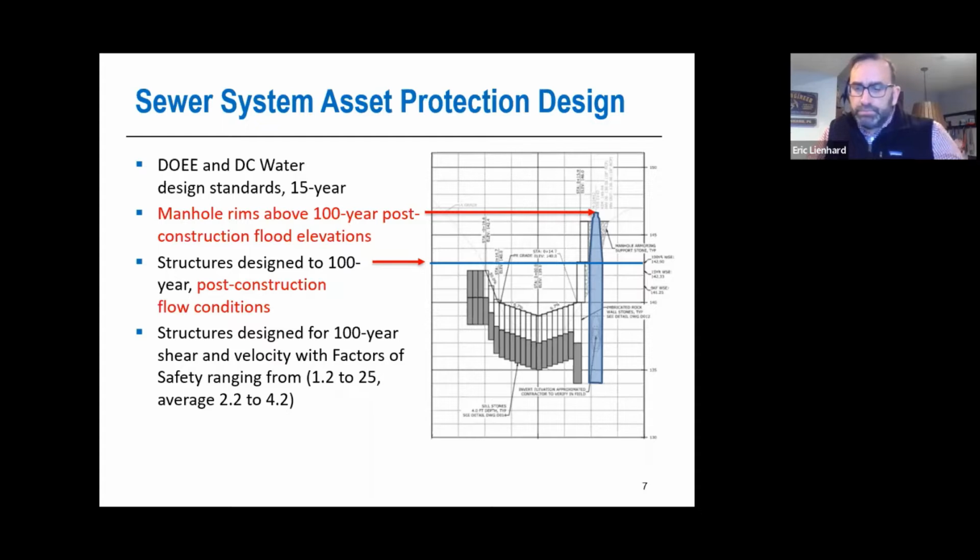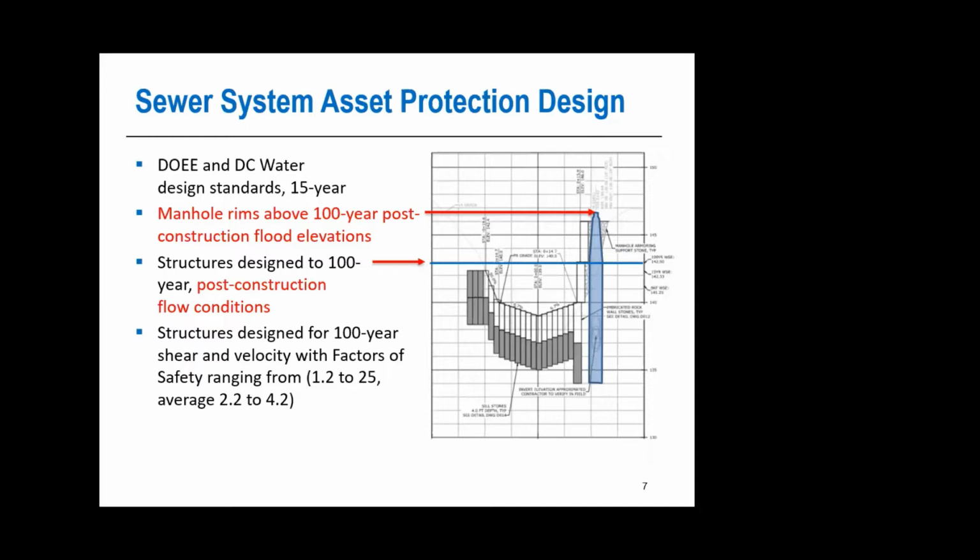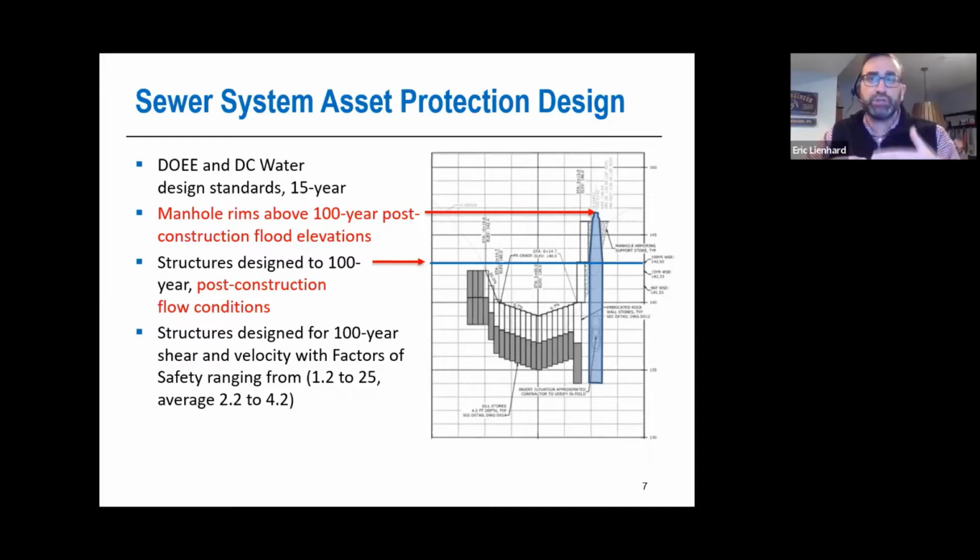Sure. So when we put our design into our model, we used the HEC-RAS model, we are looking at the velocity forces expected during a 100-year storm and the shear forces that a 100-year storm would make on that section of creek. Our HEC-RAS model goes from the headwaters all the way down to Broad Branch. But when we look at the storm and the velocities, we look at the shear, right?